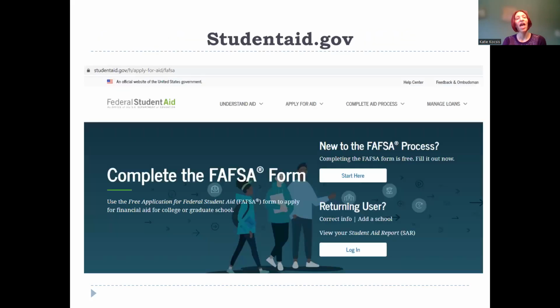Once you do have all that information, you can go to studentaid.gov. That is where you will file your FAFSA. That's the same place you're also going to create your FSA ID. And really, studentaid.gov is the main hub for all things federal. From here until they change things up again, studentaid.gov is where you are going to go to file your FAFSA every single year.